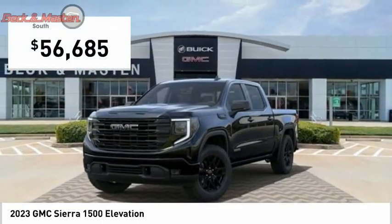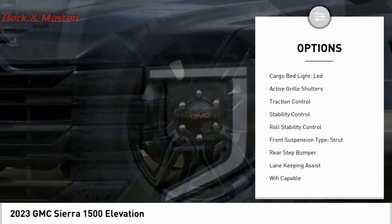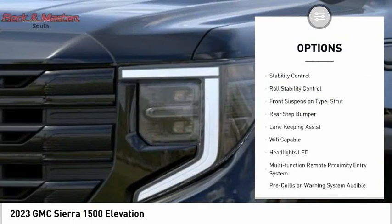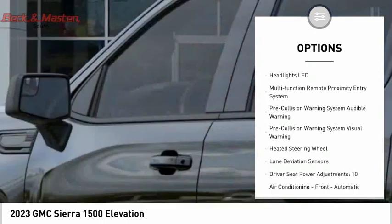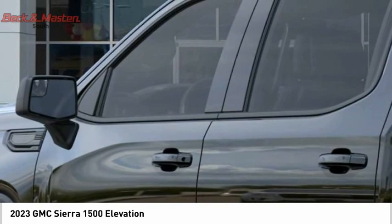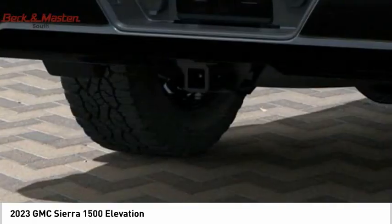So here are some of this vehicle's great options: power windows with safety reverse, tailgate step, remote engine start, cargo bed light, LED active grille shutters, traction control, stability control, roll stability control, front suspension type strut, rear step bumper.